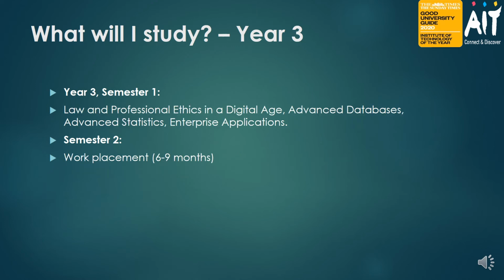Year 3 then, in the first semester, you'll deal with a module called Law and Professional Ethics in a Digital Age. So again, law and ethics becomes more and more important as each year passes. From the data side and the technical side, we have things like GDPR and so on. So you deal with all of that as part of the module.